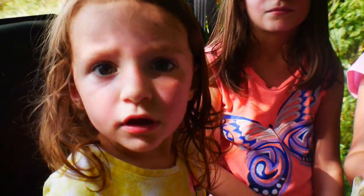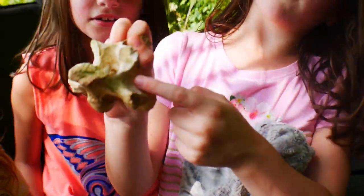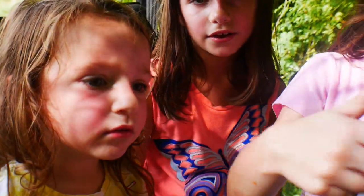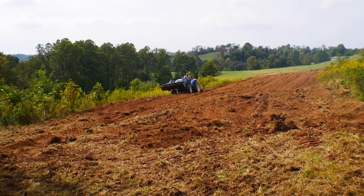A what kind of bone? It's a skeleton bone. A skeleton bone? And over here it has a little grass in it. It has one right here. Yeah, that's pretty cool. We found these in the woods, in one big hole. Pretty neat.